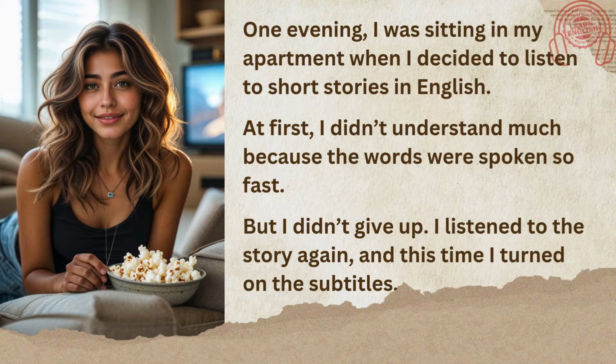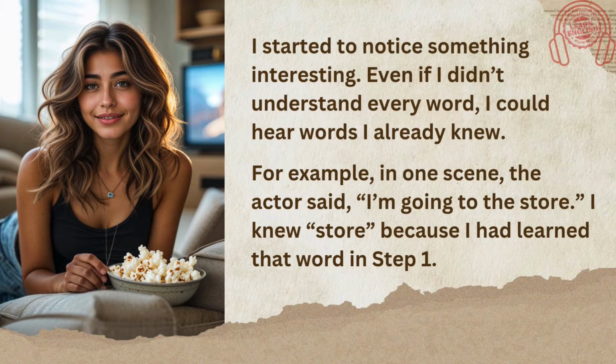One evening, I was sitting in my apartment when I decided to listen to short stories in English. At first, I didn't understand much because the words were spoken so fast. But I didn't give up. I listened to the story again, and this time, I turned on the subtitles. I started to notice something interesting. Even if I didn't understand every word, I could hear words I already knew.